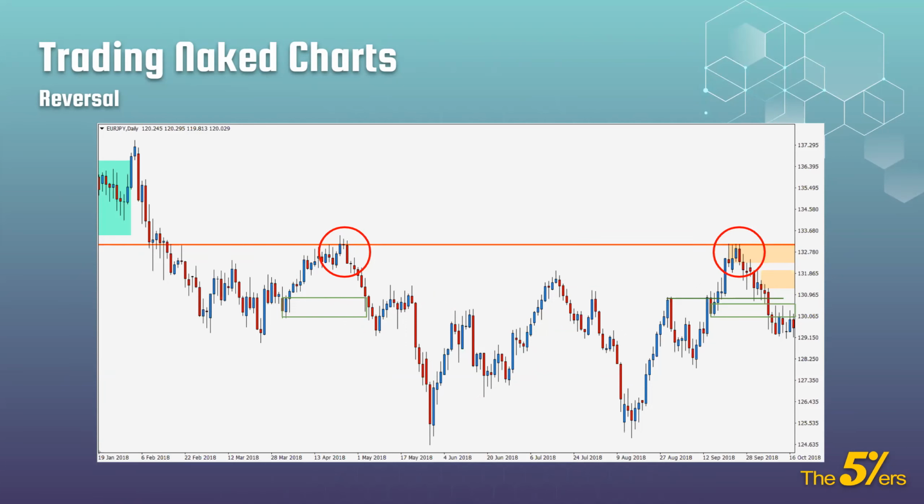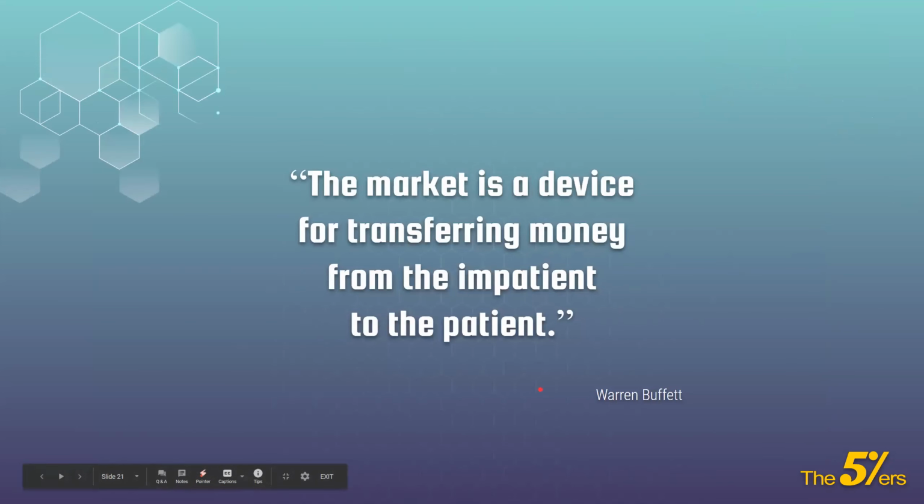So this is swing trading from the daily chart, nice moves. Again, there are plenty of opportunities and signs here also for long from demand zones, but this is counter trending, and I usually avoid these trades, even though it's completely valid. Again, patience, patience, patience. The market is a device for transferring money from the impatient to the patient. Let the market come to you. Let the market give you the best setups. Don't chase the market. Just wait patiently for the market to give you the best setups, and you will be rewarded.